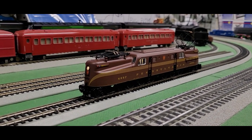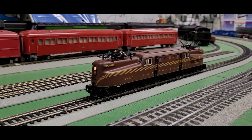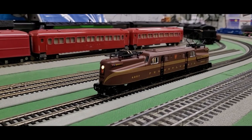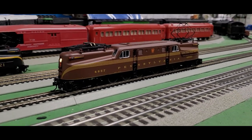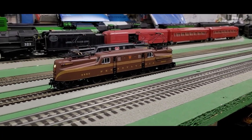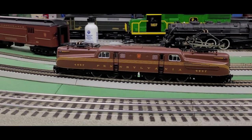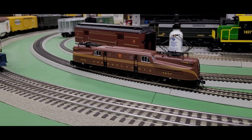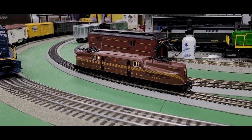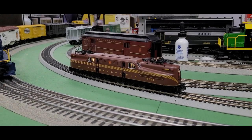Alright, so let's pull it out, shall we? All right. Now, this does not have an operable pantograph, so you have to use what I call the hand of God. But if I wanted to switch directions, that's all I have to do.